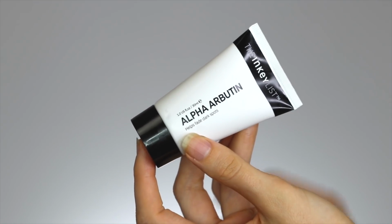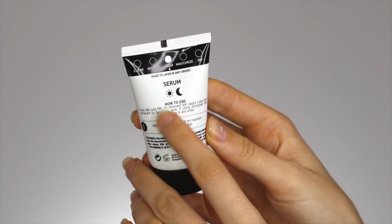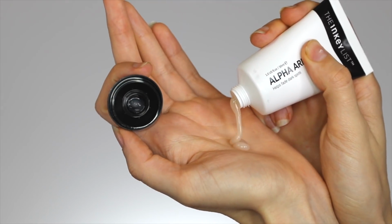This right here is the Alpha Arbutin from the Inkey List, and this is so good for anyone who struggles with post-breakout hyperpigmentation or that extra pigment left behind by acne. This can be used in the morning or in the evening. It's really for anyone with dark spots, and the way Alpha Arbutin works is that it actually gets transformed. It makes itself at home in your skin and turns into a form of hydroquinone.